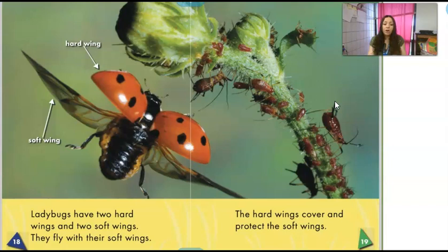Ladybugs have 2 hard wings and 2 soft wings. They fly with their soft wings. So a lot of people look and see its shell on the outside and don't realize that's actually a hard wing that goes on top of those soft wings. And what it does is it protects those soft wings. The hard wings cover and protect the soft.